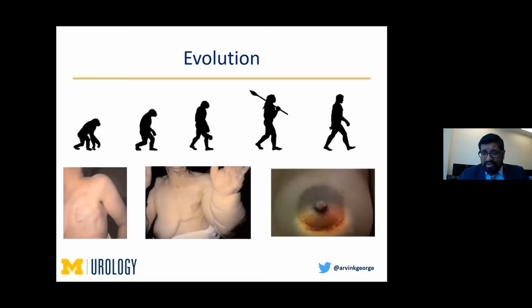especially in urology. If we look at partial nephrectomy, initially radical nephrectomy was the standard of care, and slowly as the evidence base grew, partial nephrectomy is now the standard of care if it's feasible.